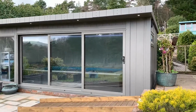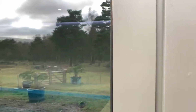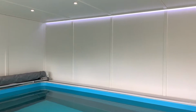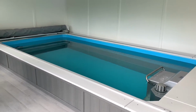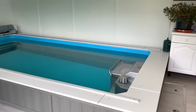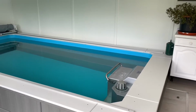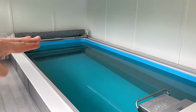So let me take you inside. This has got a ramp for wheelchair access. I'm just going to walk over that ramp and slide the doors open. I'll take you back out later outside to see. So it's our standard endless pool, 14 by 7 feet. That's the inside pool swim. You add on about another 18 inches, which is around 500 millimeters, for the actual overall use. Tucked into a corner really nicely.